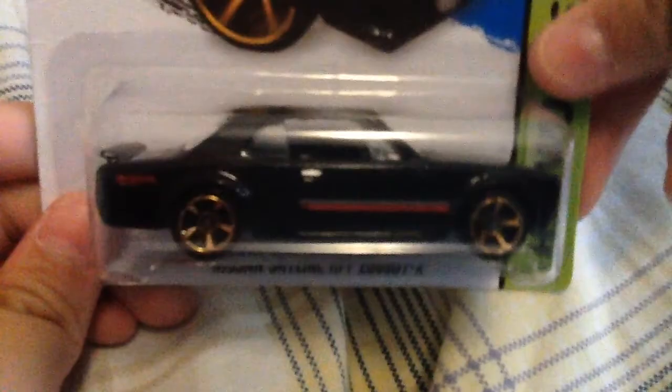The last one that I really like, Nissan Skyline H/T2000GT/X. So let's open this up. Our final car for the day. Here he is, right here. Gold wheels.